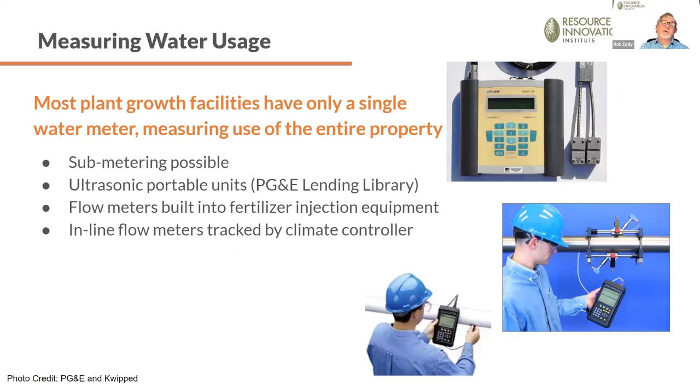Same thing with water, okay? Most facilities have only a single water meter. A place I worked with at a university didn't have any water meter, and boy, were they surprised when they put one in. So again, sub-metering is possible, so you can figure out where the water is going. Then as you make changes, you can measure it and see if it did improve it.